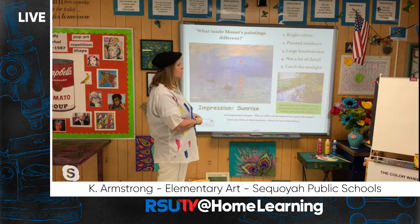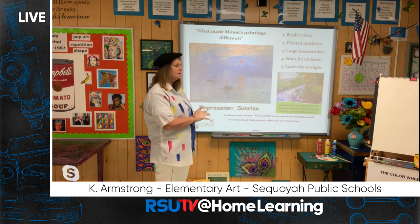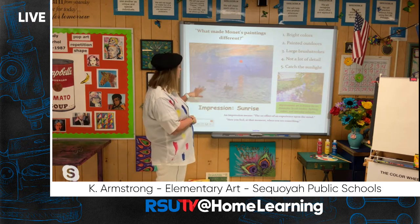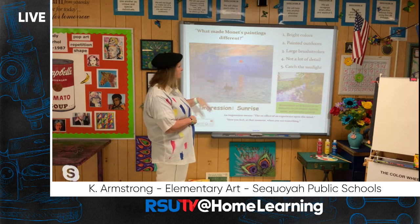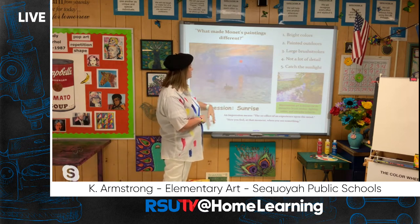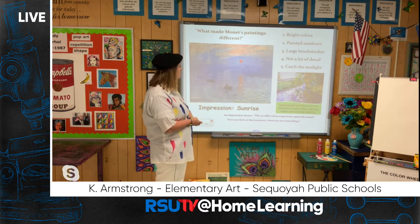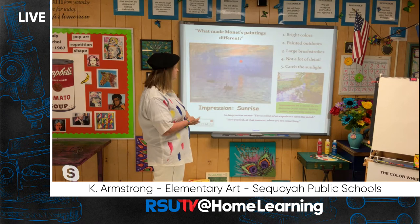This is how Monet envisioned that sunrise at that particular time on that day. And you can tell that day was kind of foggy. You can see the roundness of the sun. It's shining on the water. There's not any detail on the people in the boats. It's kind of a silhouette.